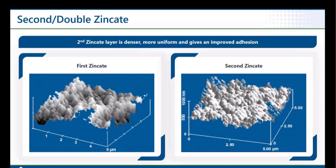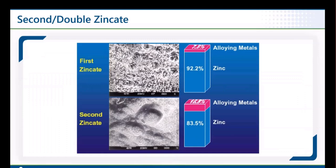On the next slide, we can see the structural difference in the two types of coatings more clearly, and you can also see that the composition of the second layer shows a higher concentration of the alloying elements in the coating compared to the first coating. It is almost double the concentration in alloying metals compared to the first coating. The SEM image shows the difference in the structure of the film. The first coating is rough and very granular, whereas the second coating is much smoother in structure.